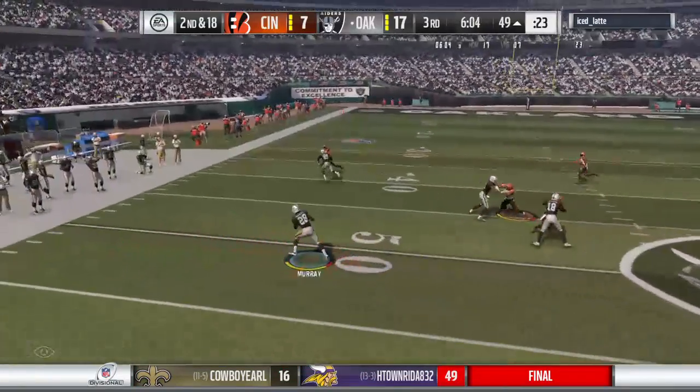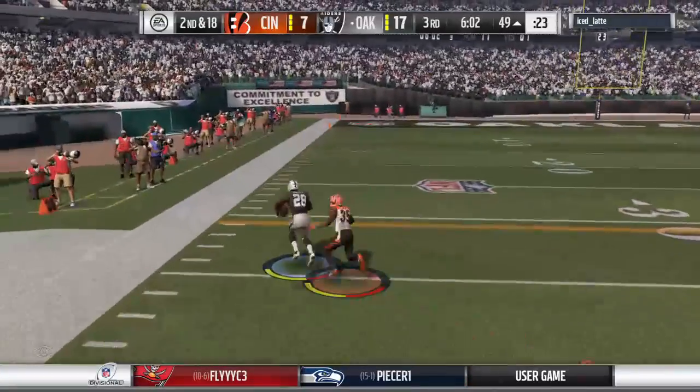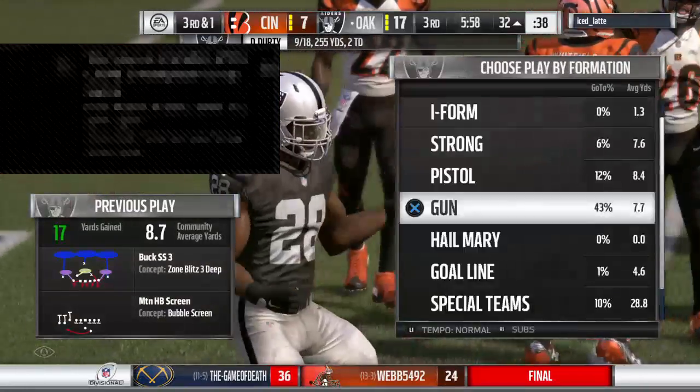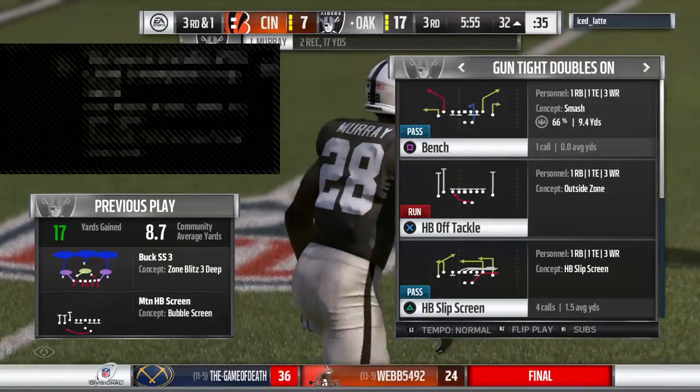They'll set up to throw. He's going to leave this for his running back. It's complete, and he gets it down to the 32. That one good for 17 as they're set up better now for 3rd down.